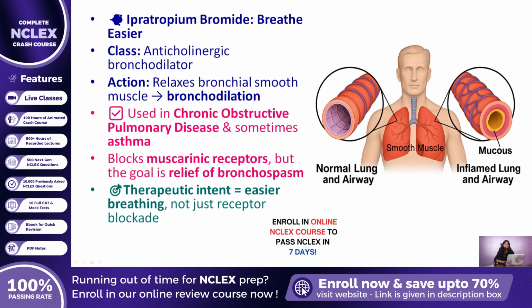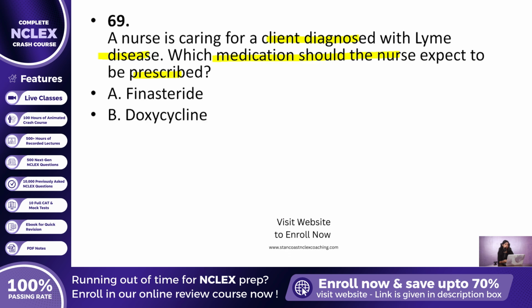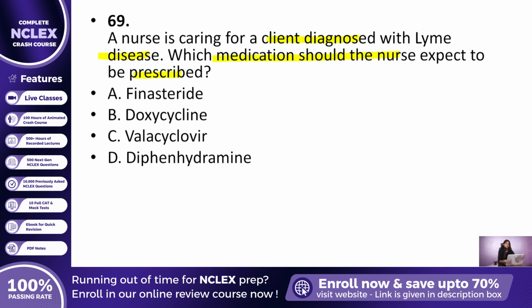Let's move to question number 69. A nurse is caring for a client diagnosed with Lyme disease. Which medication should the nurse expect to be prescribed? Here are the options. A. Finasteride. B. Doxycycline. C. Valacyclovir. D. Diphenhydramine. The correct option is B.